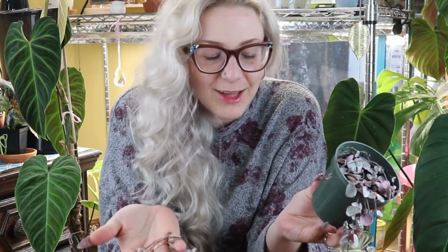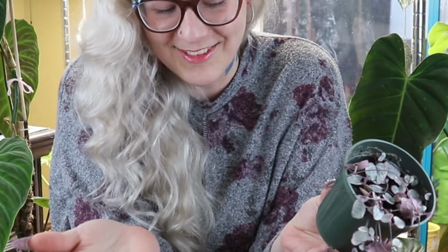Okay, so this little guy is my Variegated String of Hearts. Shocker, big surprise. You may not have saw that coming. Duh, we get it. I mean, come on. It's got teeny tiny little baby hearts with pink rims. I mean, it couldn't be any more Valentine's Day if Valentine's Day sat on its face. I don't know what I'm saying.